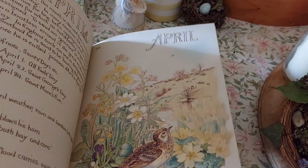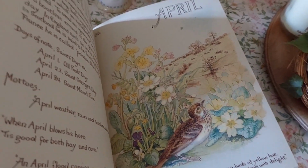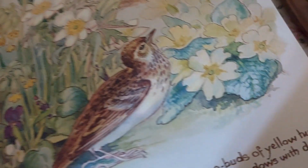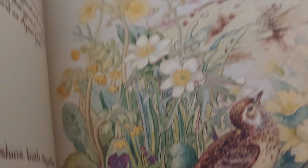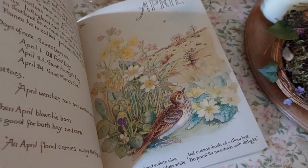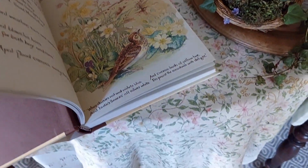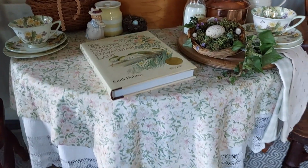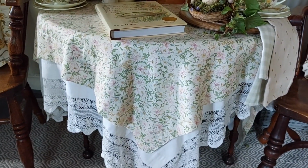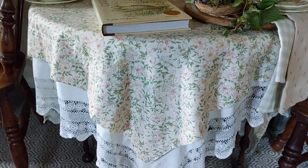And the other one that I love, oh, look at that. Isn't that beautiful? My birthday month of April, with my favourite flowers, the primrose and the thrush, and violets, cowslip. So beautiful. She does the most beautiful illustrations. And as you can see, this tablecloth, well, let me close the book and I'll tell you about that. Because actually, this tablecloth I found in a charity shop, and it's not a tablecloth, it's one of a pair of old curtains.